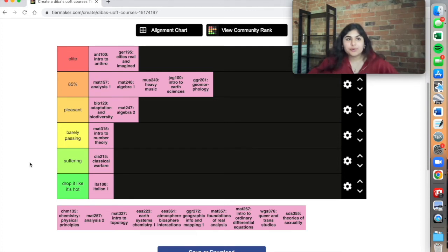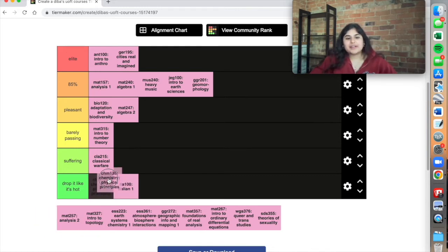This class was brutal. It was a lot of really long computational work. The homework sets got really hard. The first 2 homework sets were okay. And then from that point onward, homework 3, 4, 5, whatever, so difficult to complete, horrendous, bad. I also took Chem 135. I took this course because I needed to take it for my earth sciences major. And I also think this gets a barely passing.